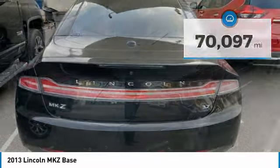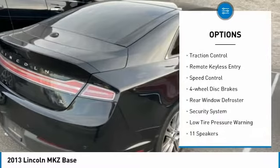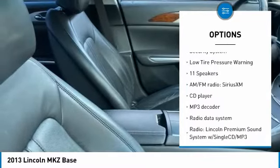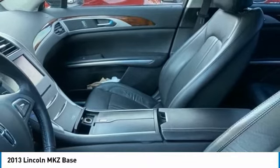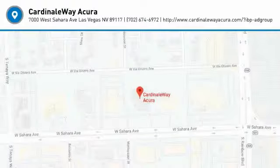Here are some of this vehicle's great options: electronic stability control, alloy wheels, brake assist, traction control, remote keyless entry, speed control, four-wheel disc brakes, rear window defroster, security system, low tire pressure warning. Drive away with a great deal on this vehicle. Call or stop in today.